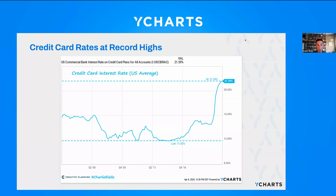You're likely feeling pretty good because you have a cash savings account where you're earning above 5%. Got that fixed mortgage rate. Your earnings are going up. Your wages are going up. You're feeling pretty good. Now, the opposite end of the spectrum here is people who hold credit card balances, and those people are feeling pain. You can see here over 21% in terms of the interest rate. That's a record high with data going back to the 1990s.